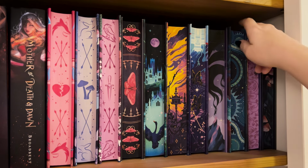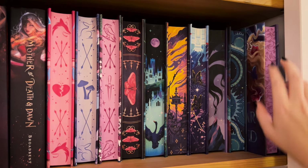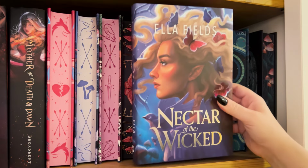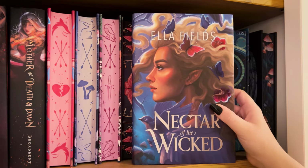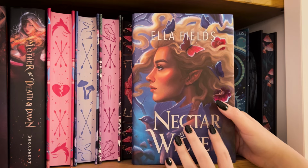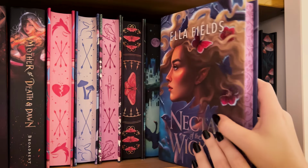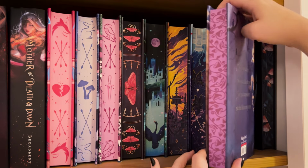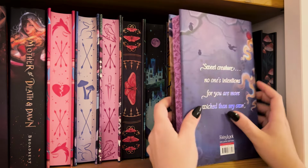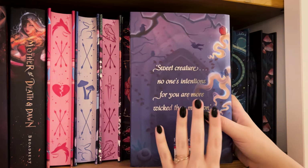The next book isn't necessarily one of my favorite special editions. It just kind of fit here, but this is Nectar of the Wicked. This was one of the romantasy books from Fairy Loot this year. It has a very beautiful redesigned dust jacket. And then my favorite thing about it are these sprayed edges with the purple mushrooms, because that is totally my vibe.